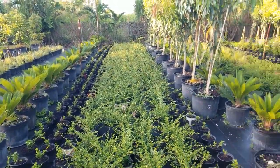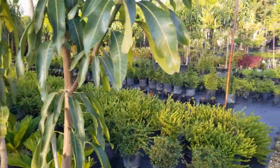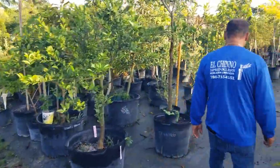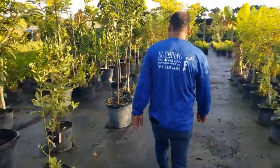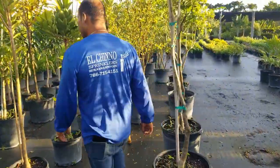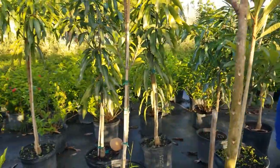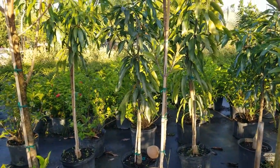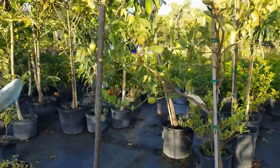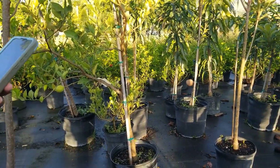So these, that's all of them? Yeah, $7. Oh, they got some more over here. 7 gallons. But they're all Tommys, right? Yeah. Okay. Wow. That's a nice size tree. Tommy Atkins mango.